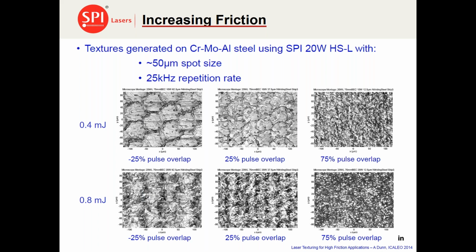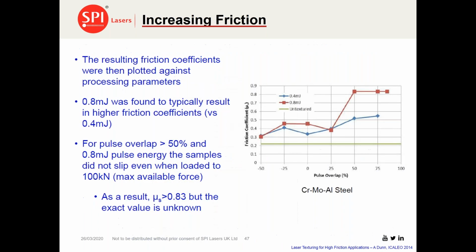This is a perfect example where we are using nanosecond pulses to create very controlled microstructures, which we would normally do with a micromachining laser, a femtosecond or a picosecond laser. We're emulating those structures with a nanosecond pulse. In this case, we are doing a design of experiments that show the effect of pulse energy and pulse overlap on the surface structure, as you can see there at the micro scale.